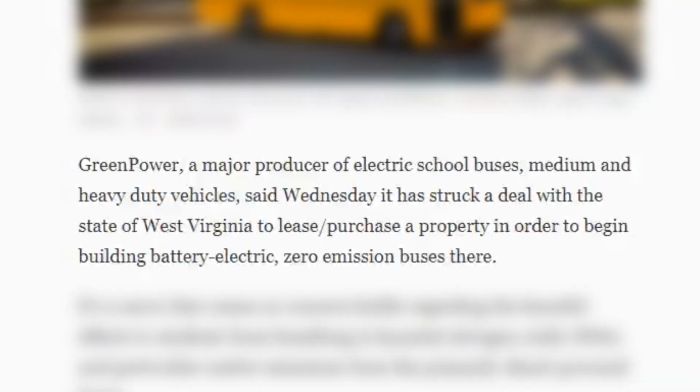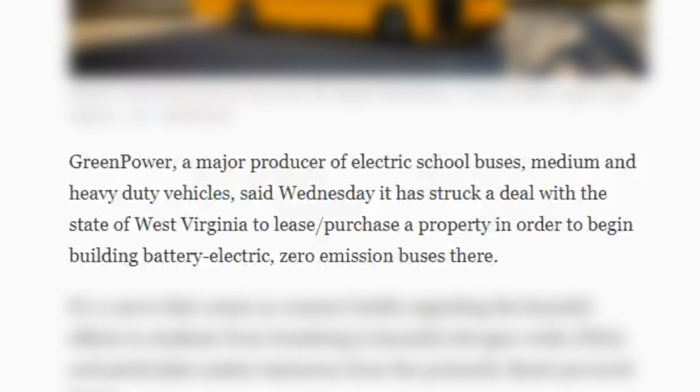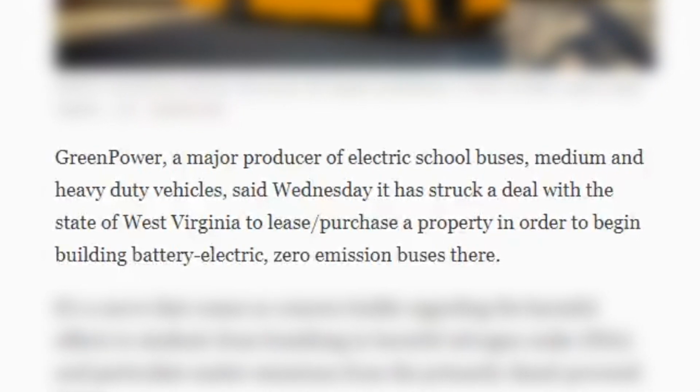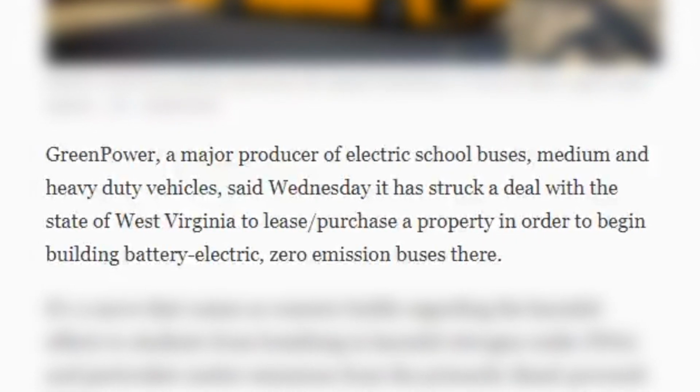First key point being GreenPower, a major producer of electric school buses, medium and heavy duty vehicles, said Wednesday it had struck a deal with the state of West Virginia to lease/purchase a property in order to begin building battery electric zero emission buses there. So GreenPower is apparently building a plant in West Virginia. That finally gives me a valid reason to visit West Virginia.